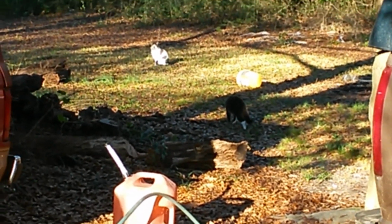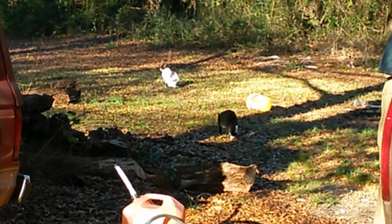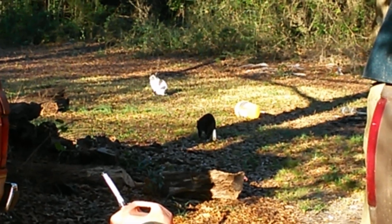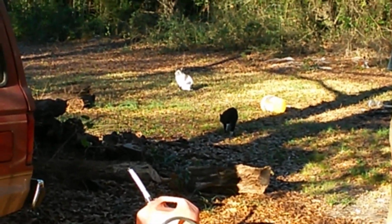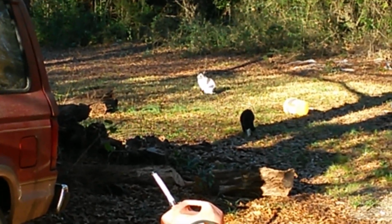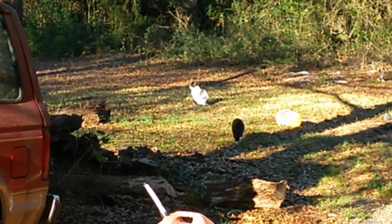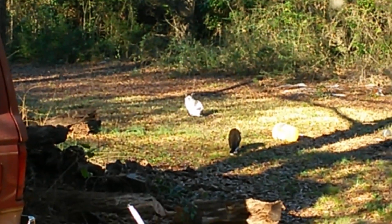Chris doesn't like other cats in his territory. You see how he's walking up with his head very low, his tail very, very still, kind of in a stalking manner, and the other cat is just sitting there. Now the other cat is about twice Chris' size. He's a fairly big cat. And my neighbor's chickens are making the strangest noises. See if I can get a little bit closer. Let's see what Chris is going to do.